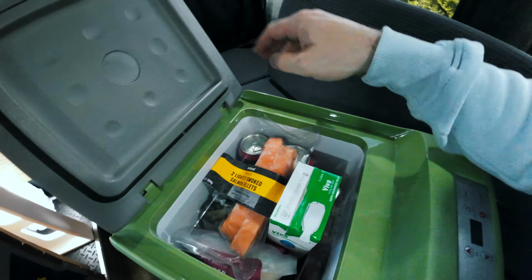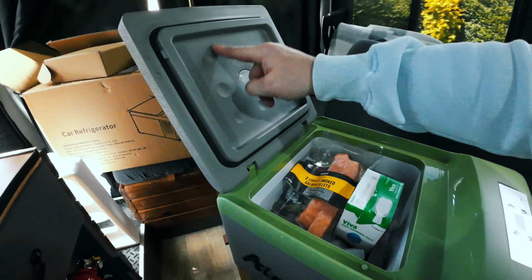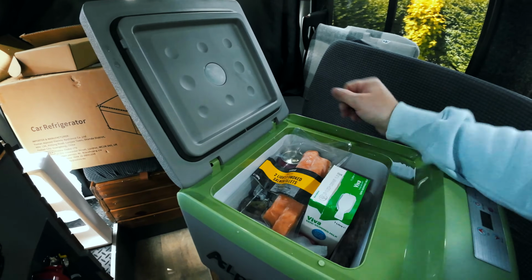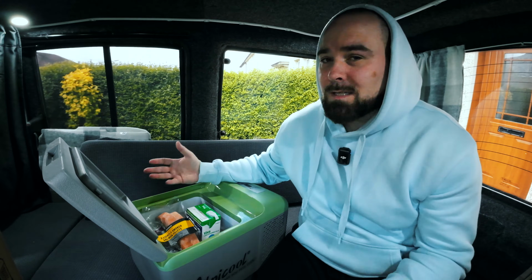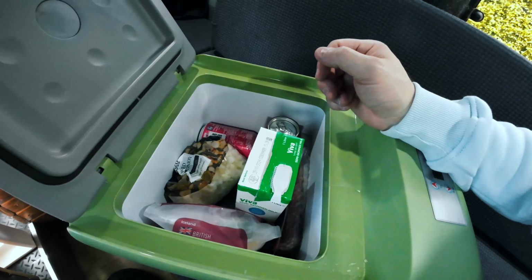So we've managed to fit all of that in, and we still have some space. This wee bit here just gives an extra bit of room at the top. I would say that's big enough for at least 2 people going away, never mind just one. It's all about how you manage the space in it.